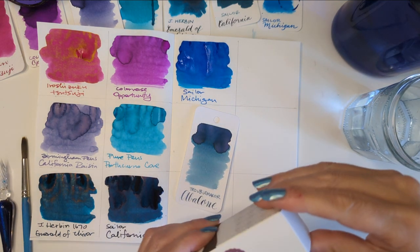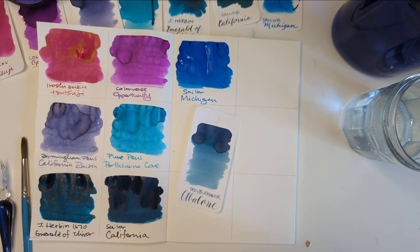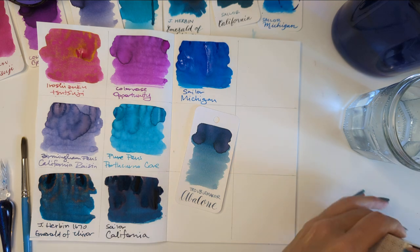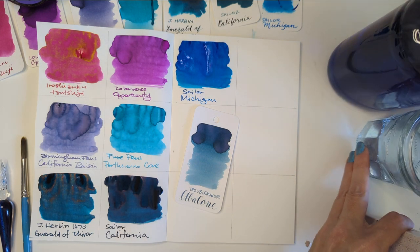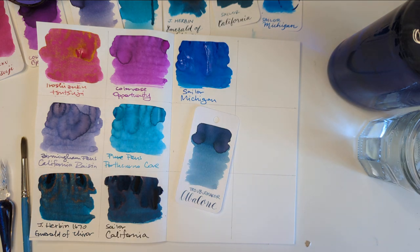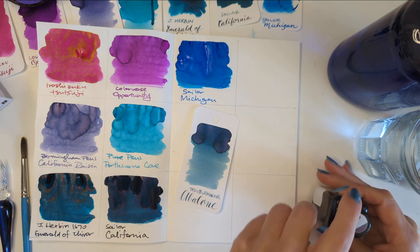I need to have lunch. I really like Troublemaker Abalone. What's funny is I thought I was going to love Milky Ocean, and I do like it quite a lot, but it turns out, of the two, it's Abalone. Maybe because Abalone, I don't know.